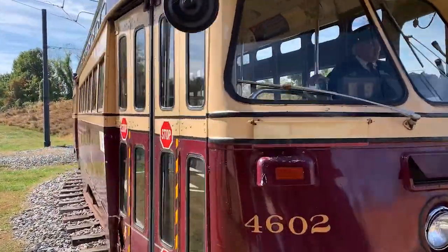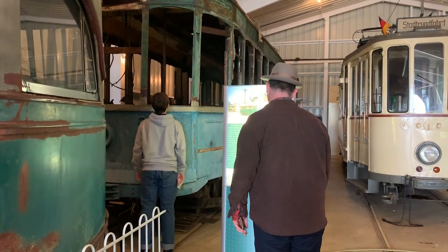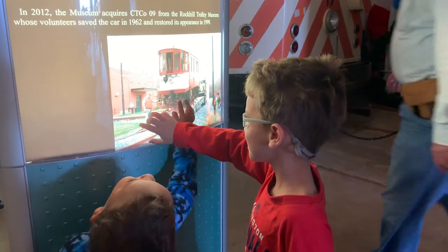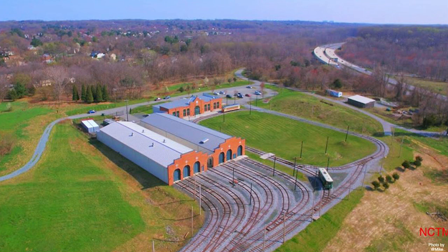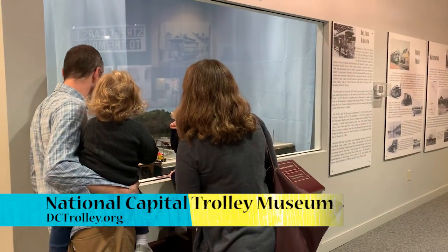Looking ahead to the next 50 years, the museum anticipates restoration and interpretation of more of its collection and adding an urban square in the green space at the Visitor Center Loop. For more information about the museum, go to dctrolley.org.